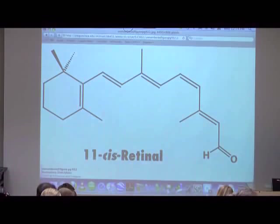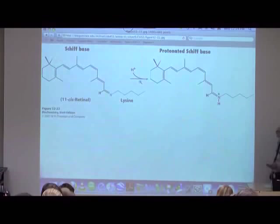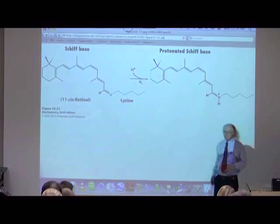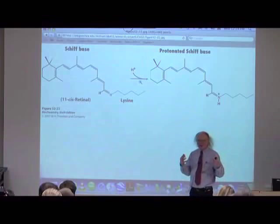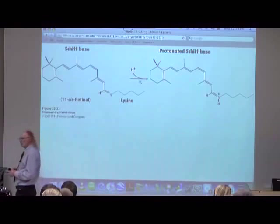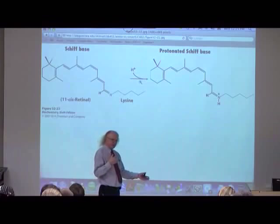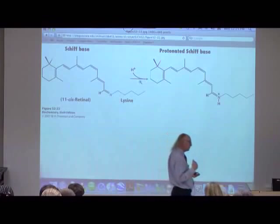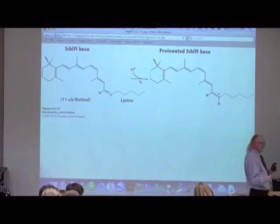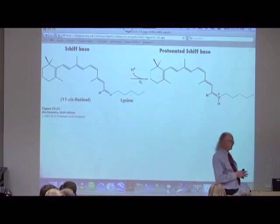Okay, now, if we look at the way this is configured, it turns out that retinal is linked to a protein in the rods and cones of your eye. I'll talk about those structures in a minute, but you have nerve cells called rods and cones in your eye. The rods are responsible for sensing whether light is present or not present. They don't tell us anything about color. And the cones give different signals depending upon the type of cone that they are and the color of light that they encounter. I'll say more about those.